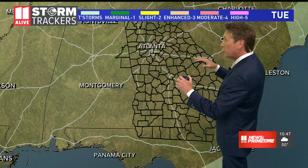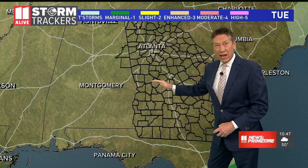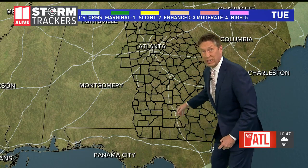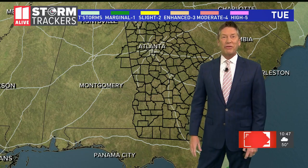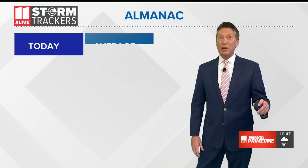Earlier, the Storm Prediction Center had that area south of Atlanta in the marginal risk, then a slight risk from LaGrange over toward Macon, and then we even had an enhanced risk, a level 3 of 5 risk, down into South Georgia today. But now the storms are gone, no additional storm risks out there for tonight, so should be some good sleeping weather for you out there tonight. It is going to be cooling down.